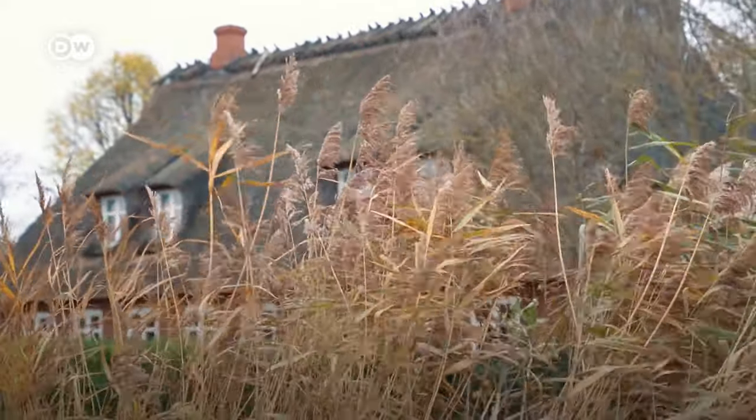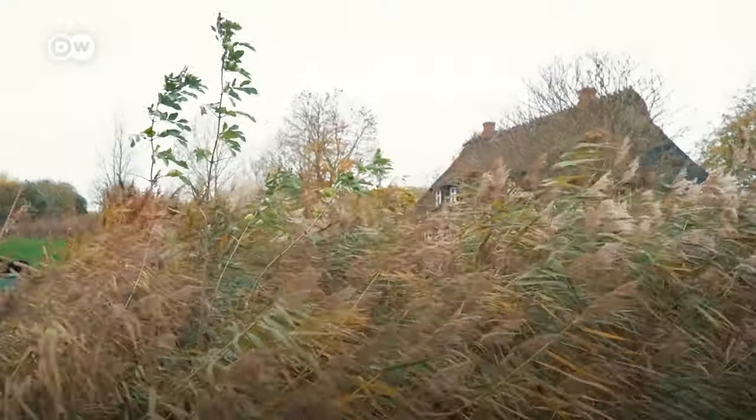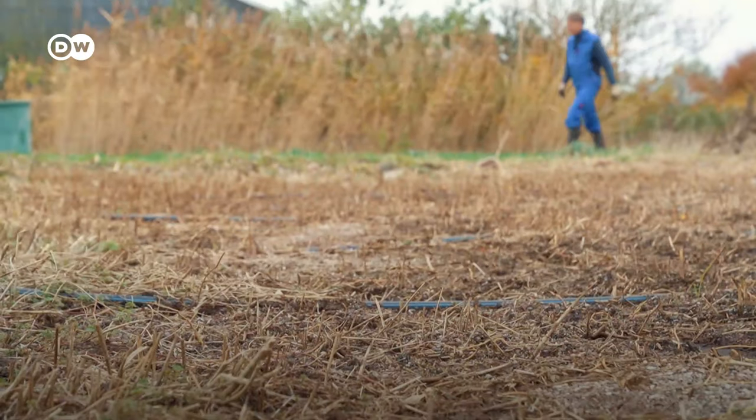The reeds behind the house are not just pretty to look at. They also serve a purpose. Microorganisms along the roots filter and clean wastewater.